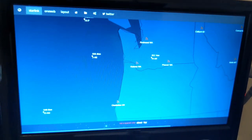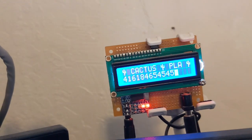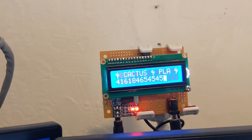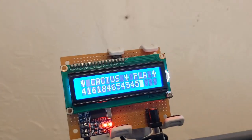And then this over here is a map of all the Starlink satellites going over Oregon and Washington. This is the caller ID Ryan Jardina 5000, whatever I'm calling it. He sent me another one, and it's a kit. I have to put it together, but I've been so busy with everything this year, I haven't gotten to do that yet. But it looks so much cooler than this one. Not that I'm complaining.